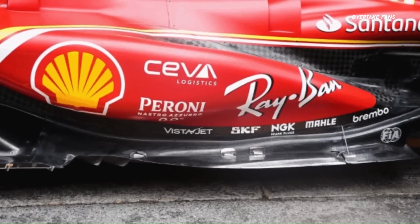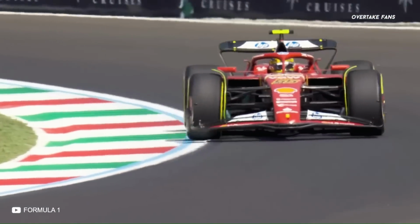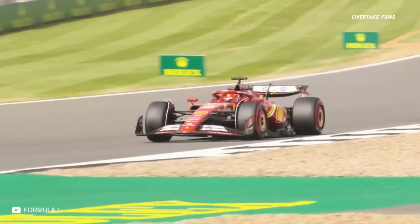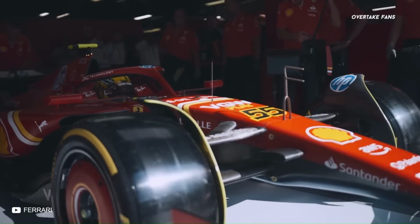The floor they have been running ever since Monza has been super efficient. That floor has given them the downforce needed to be quick around low and medium speed corners. It's the high speed corners that have been the primary issue within the 2024 Ferrari car. Clear reason as to why they lacked pace around certain circuits like Spa, which has its fair share of high speed corners.